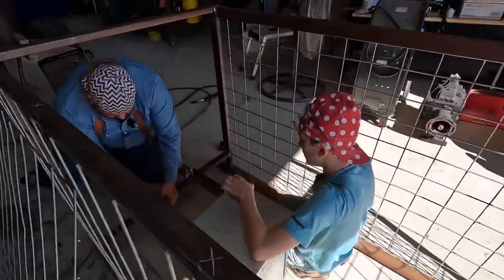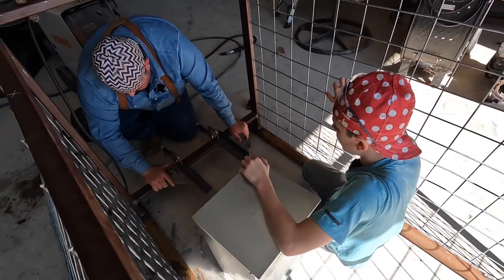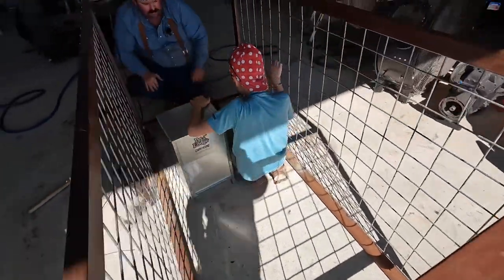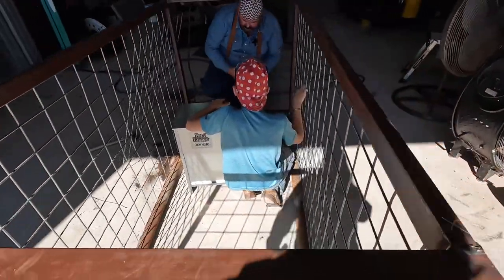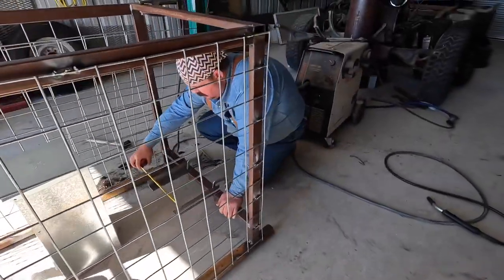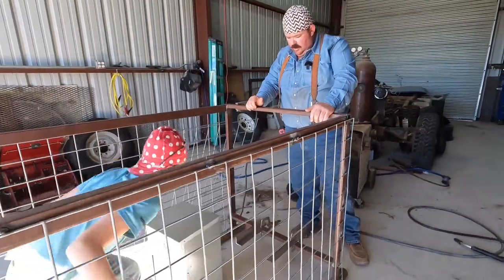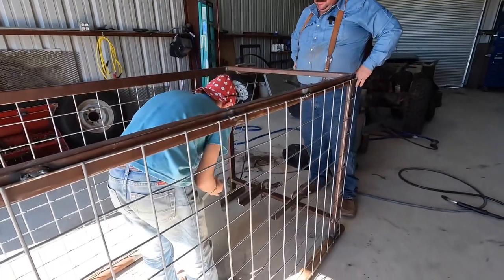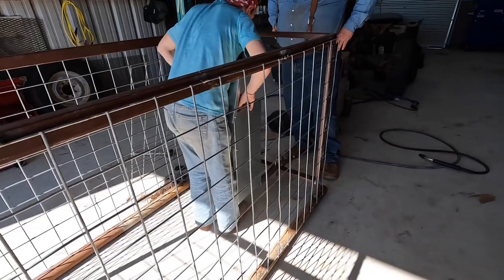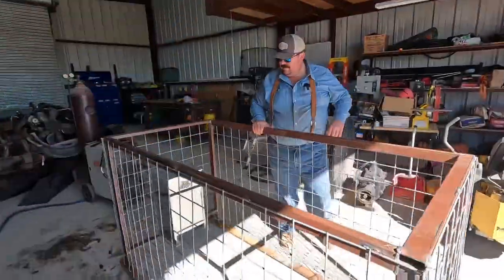Alright, what are y'all doing? Working on getting the dog feeder put in. Now this is going to be a little deal for that feeder to set on. See if that'll fit in there, bub. Don't set it on it because those things aren't welded. Just see if it will fit between them. Yeah, that's good. Perfect.